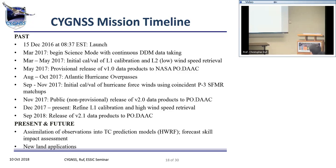And then shortly after the hurricane season, we had our first non-provisional public release, the 2.0 data, which had validation of the high wind performance in it from these P3 coordinated flights. And then we've been working nonstop since March, really refining our calibration. And we just had a new release last month, 2.1, which cleans up a bunch of details.